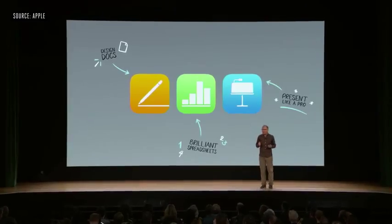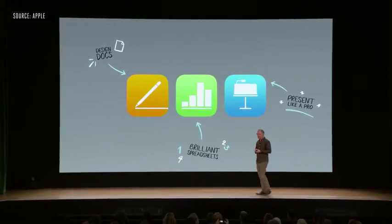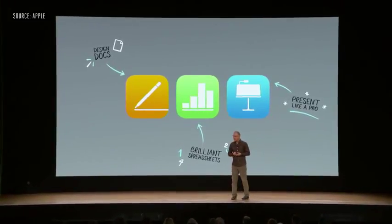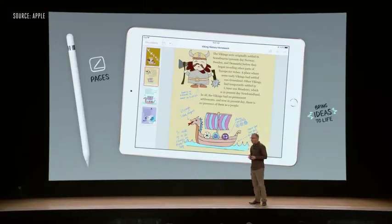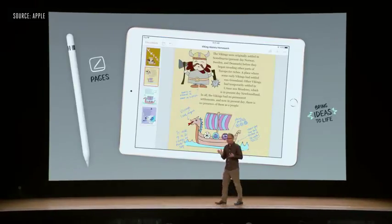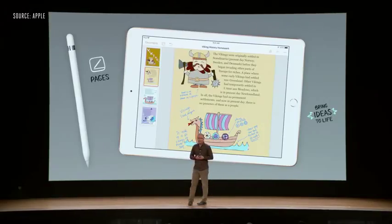There's an incredible universe of apps designed for Apple Pencil. And 3 of the most popular apps in education are our own iWork suite of apps, Pages, Numbers, and Keynote. Today we're introducing all new versions of these 3 apps that support Apple Pencil. This report on Vikings history feels completely different once they added their own drawings of Vikings and their ships.